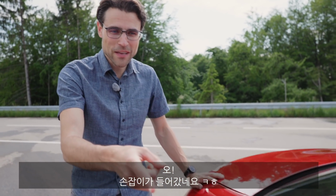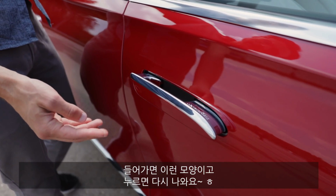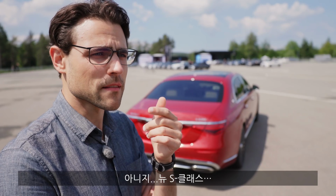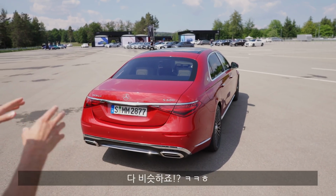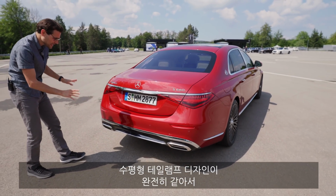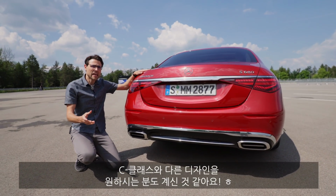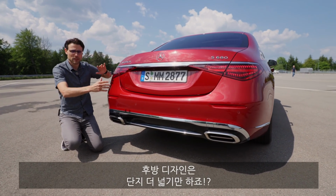Oh, the door handles. Now they went in. There we go. Finally. And then let's push them out again. There we go. Well, the rear design of the new Mercedes C-Class, CLA, E-Class, new S-Class, S-Class Maybach. Yeah, you know where this is going. They all look the same now from the rear with these horizontal tail lamps, and the design is completely identical. And yeah, Mercedes says that we have this uniform design language and so on, but some customers say, hey, I want something different than a C-Class, but design-wise it's the same, but of course it's wider.